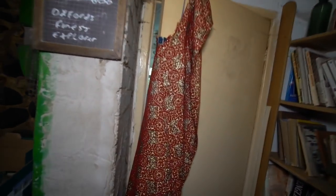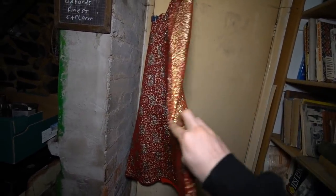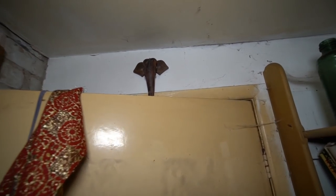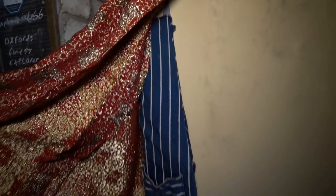Look at this. It's like a jacket. It's like a throw in it. That is lovely. I like that. It's a bit itchy though. The elephant. Oh, look. Elephant above the door. And there's this cooking apron. Oh, yeah. This must be the kitchen then.